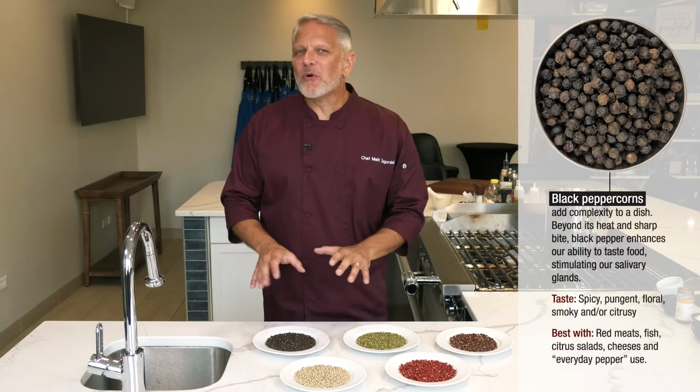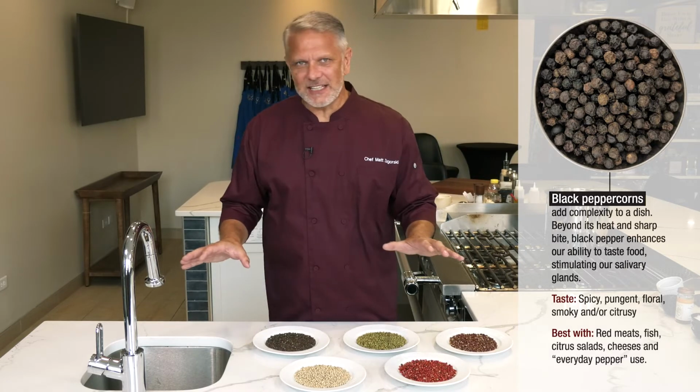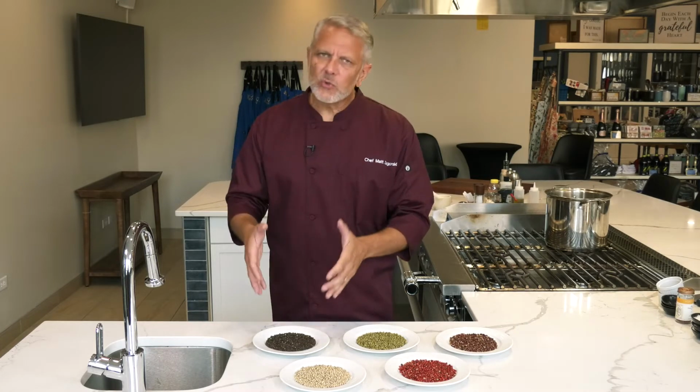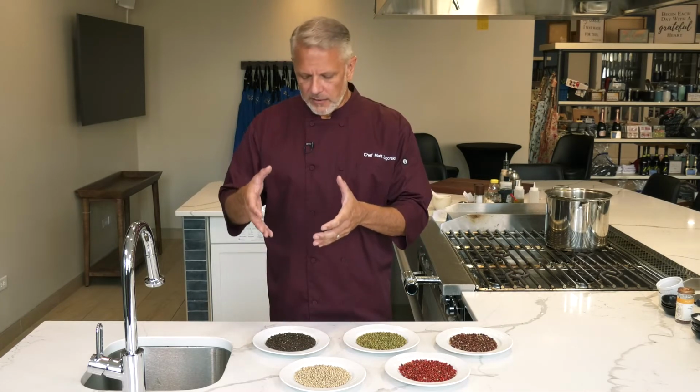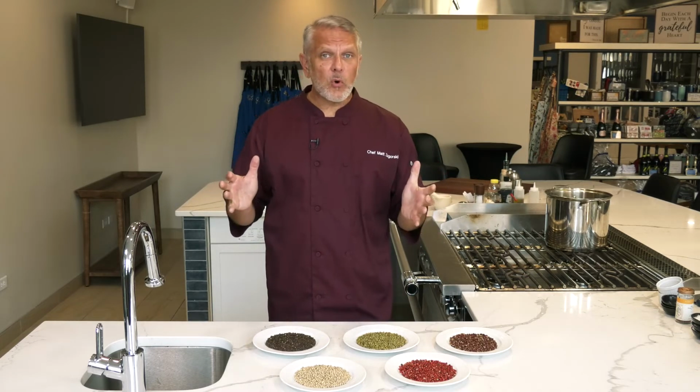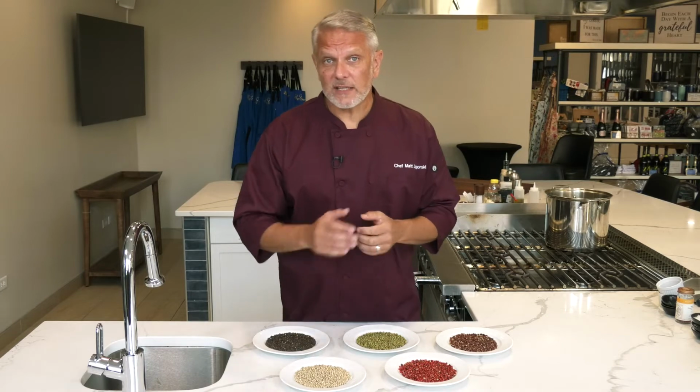Now, black peppercorns can be used for a variety of things. For meats, for vegetables, for fish, for soups. Truly a universal peppercorn and the most common one. Now, the next peppercorn we're going to talk about is the white.